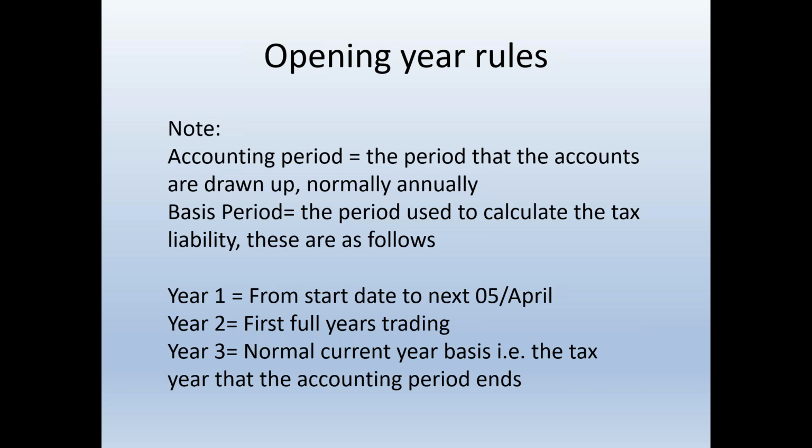So when you start trading, and a lot of people find this a little bit confusing, when somebody starts trading and they're a sole trader or partnership, the period that goes into your first tax return is from when you start trading to the following 5th of April. So if you started trading, for example, in December, what would go into your first tax return would be from December to the following 5th of April. Okay. Now, what goes into your next year's tax return? So what goes into the tax return for the subsequent 5th of April? That is actually the first full year's trading.